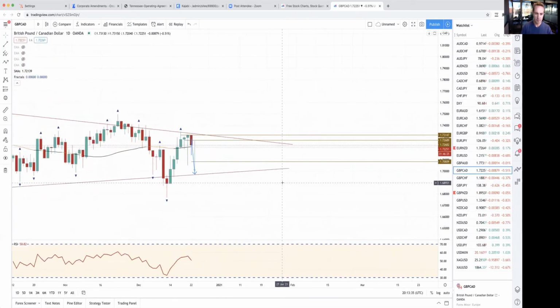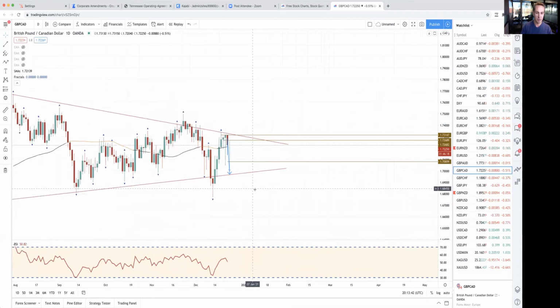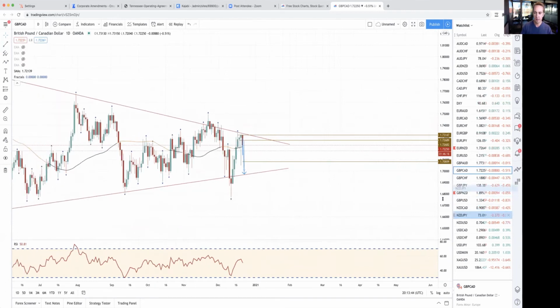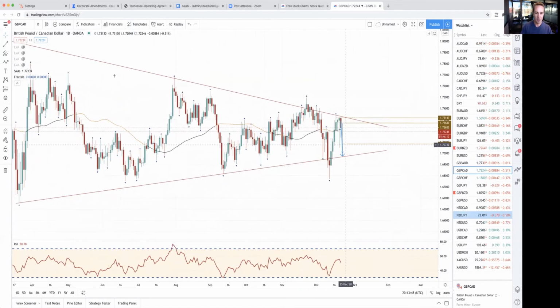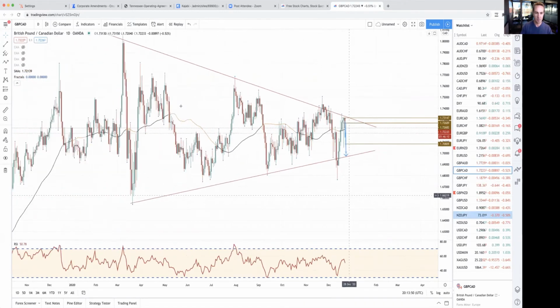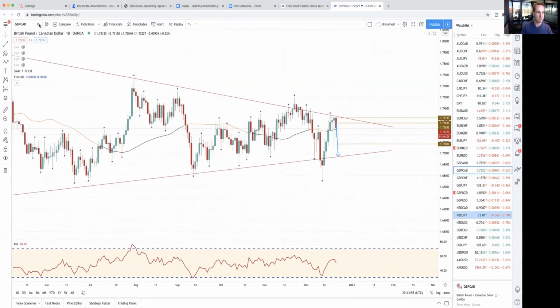This is one of my favorite setups I've got going on right now, for a lot of different reasons. And yes, shout out to Alex if he happens to see this video. We've been talking about this triangle consolidation here. We're trading inside of it.